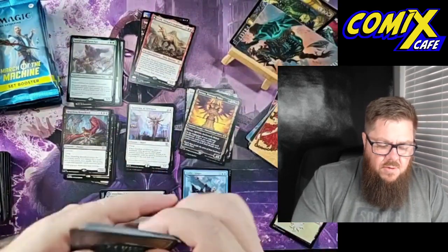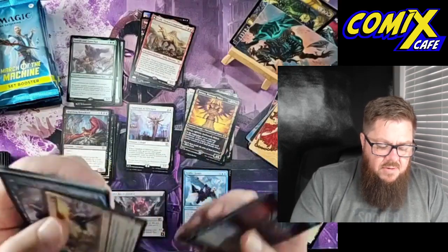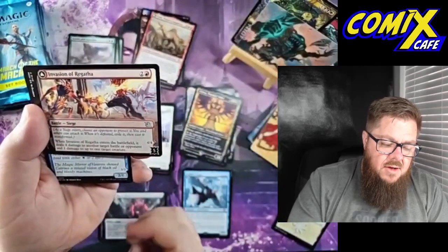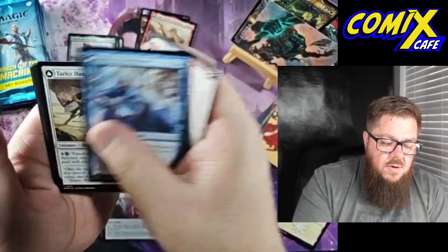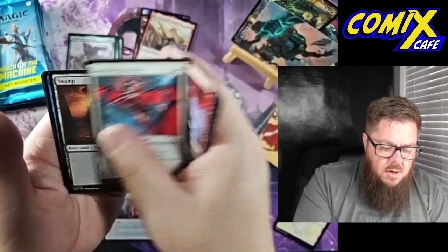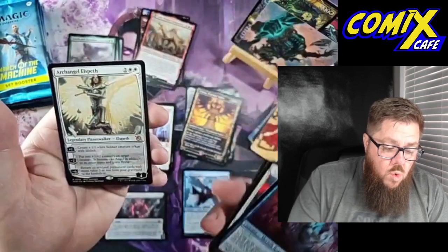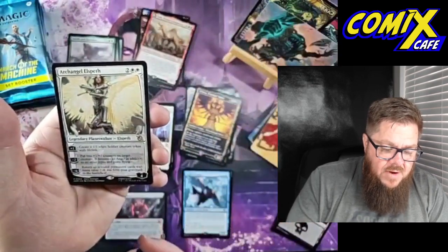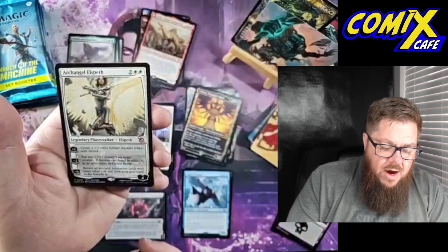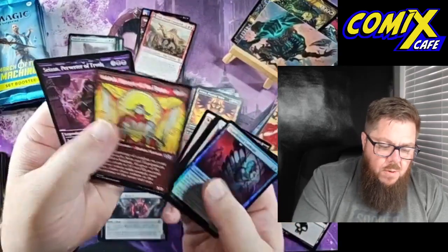Okay, so we'll put our token off to the side. We haven't seen any other interesting tokens of note since we had the Ragavan token. Order of the Year. The regular Swamp. Ooh, Archangel Elspeth. We've not pulled an Archangel Elspeth yet. That is cool looking. Wow. Very nice. I think that's going to go right on the top of our white pile for sure.